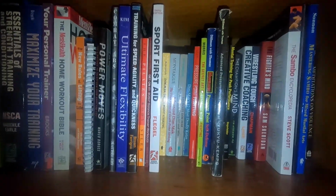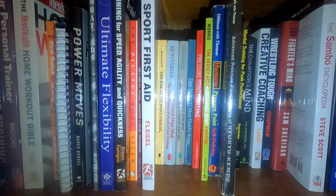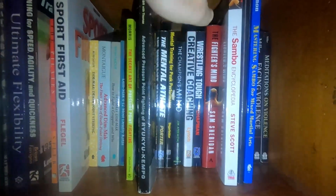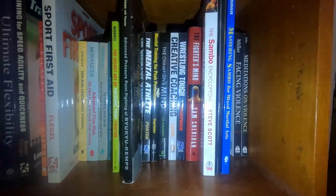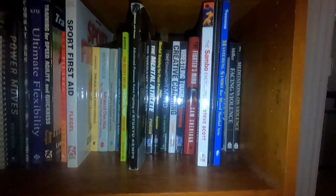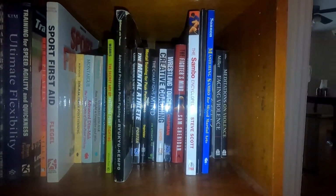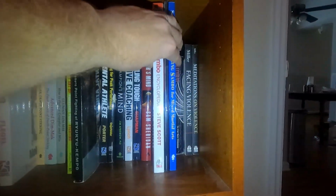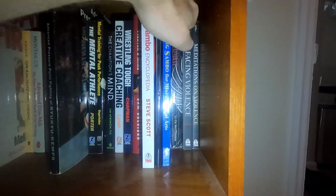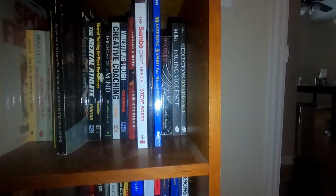From physical fitness, we move on to pressure points. We do have a few different books on those. And from pressure points, we move on to psychology. Again, I have more books on psychology. These are just more martial arts specific psychology books. Sports psychology, warrior psychology, if you will. I got my 3-book collection on Sambo. And from Sambo, we move on to self-defense, starting with the more conceptual books.